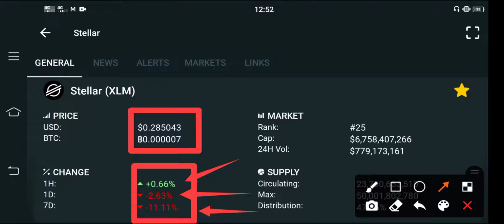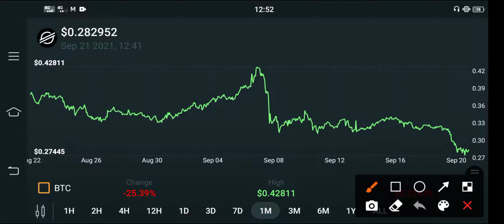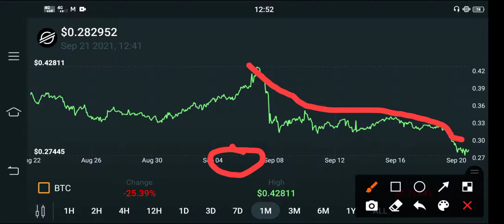Not only from the last 7 days, but simply from the start of September, Stellar XLM has been going negative. Let me show you the price chart. You can see here, guys, from 4th September, the Stellar XLM price started dumping, and still, guys, you can see here the price is in dumping mode, guys.